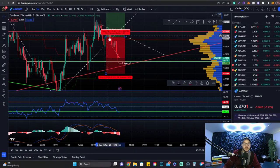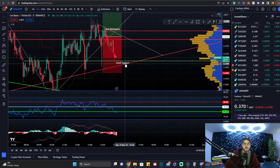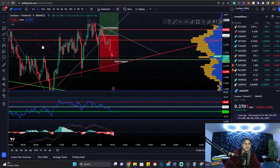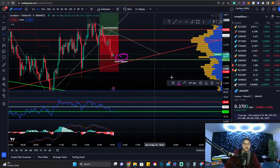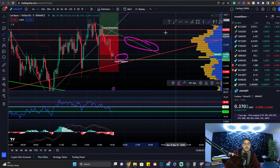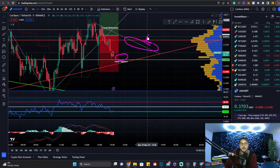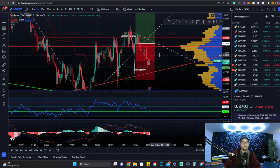I don't mind it when it goes against me this much, but yeah, so long as you don't wick in and then pump, I'll be fine. I'm banking on this local support to be honored and have enough momentum to break this downturning resistance. So if anyone is late, that would be the entry. Swing trading, you'll have trades that sometimes go against you for like 3 days before they go up.